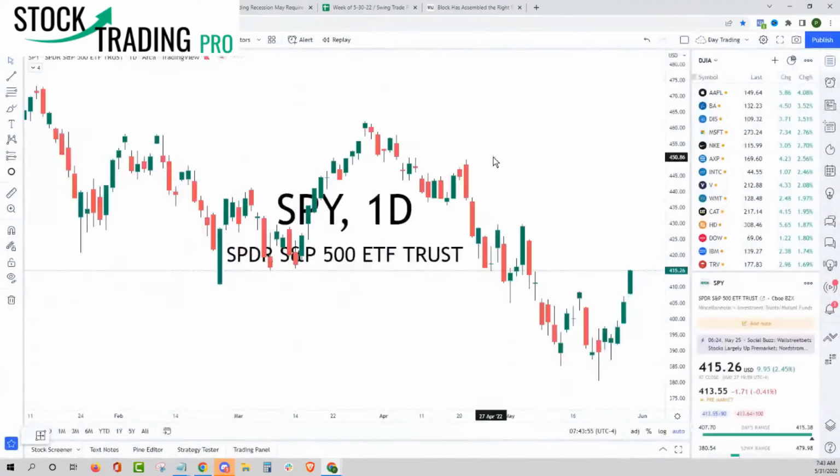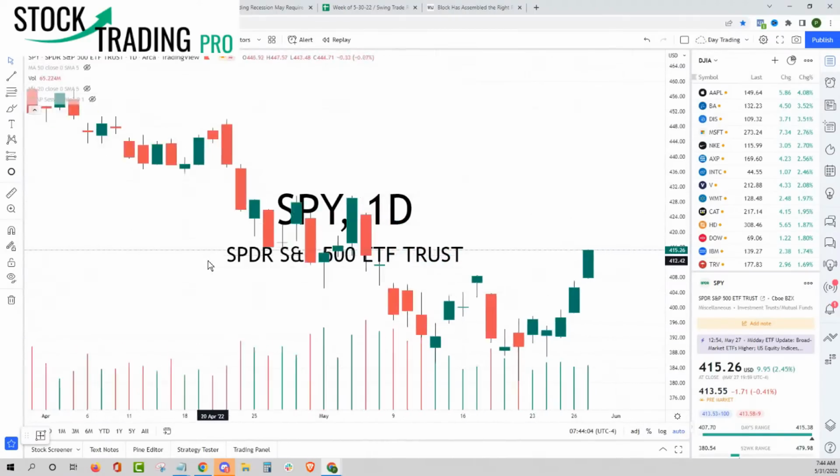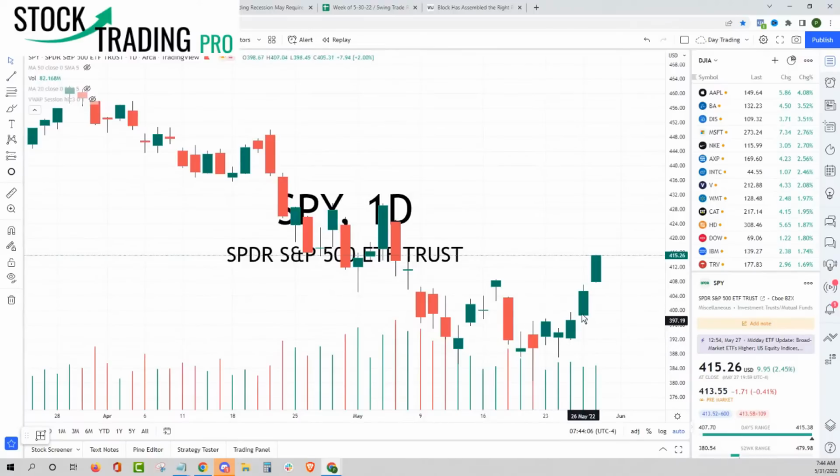So let's specifically go over to the SPY and this move right here. I want to pop the volume in here just to give everybody an idea. What you can see here is we want the volume to be increasing every day on the move higher. And in this case, it's kind of staying neutral. We want to see it climbing like that, right? We want to see it climbing to the upside.